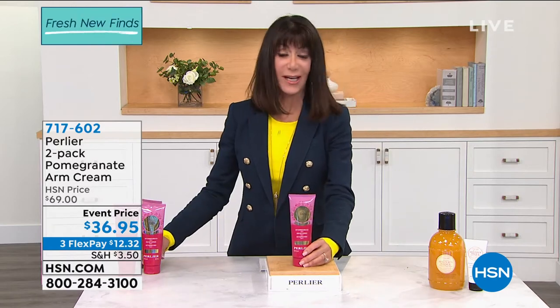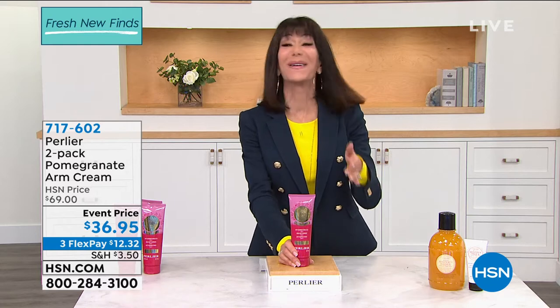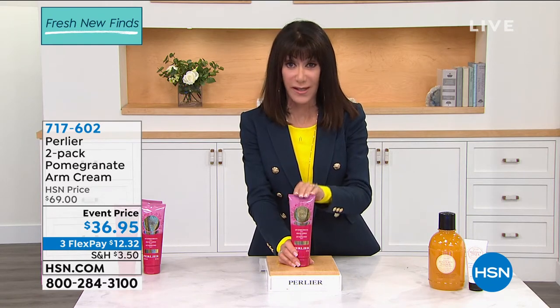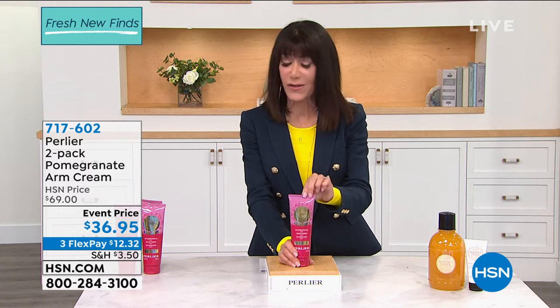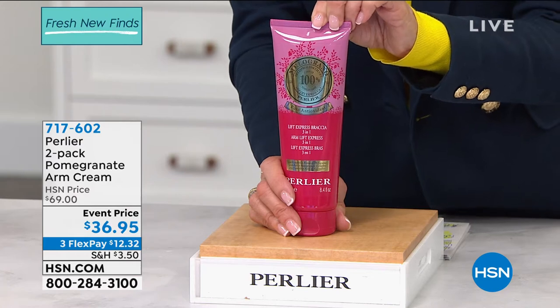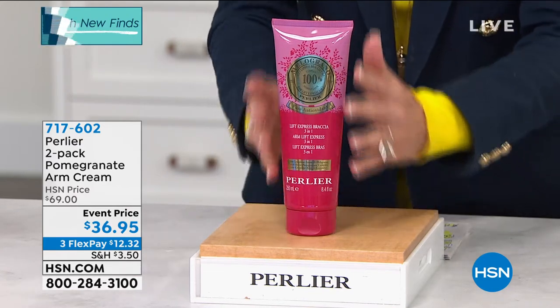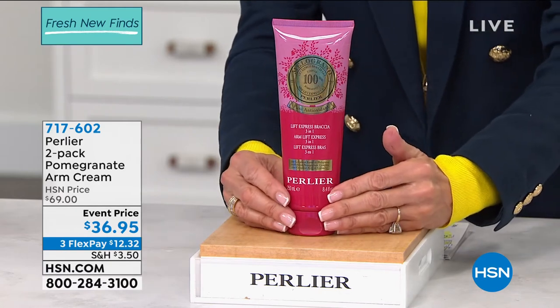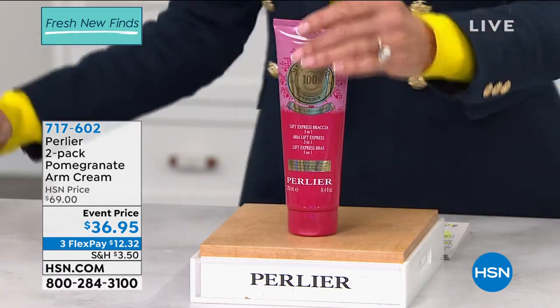Well, you know what? I'm going to start like this. First of all, if you watched any of the shows yesterday or the day before, we had a couple with Skip and Amanda, you have not seen this product. This is our big customer pick. It is the Pomegranate Arm Cream. So this cream today, one of them is $34.50, because if you look at the size, even with me standing by it, it's 8.4 ounces.